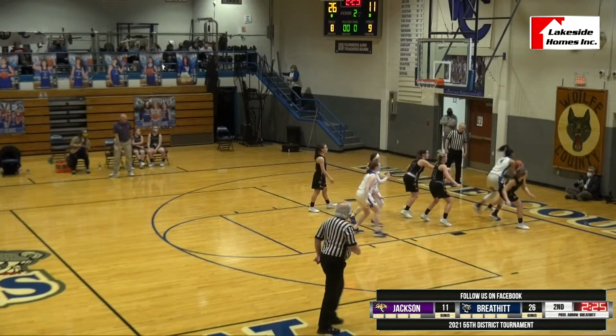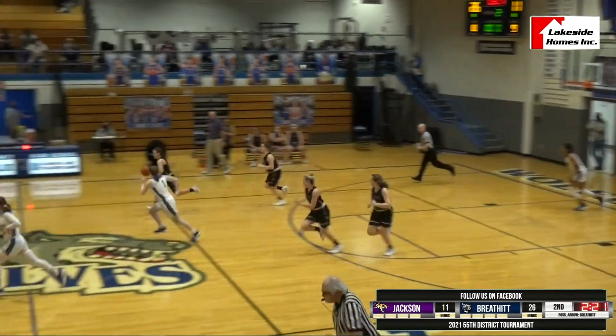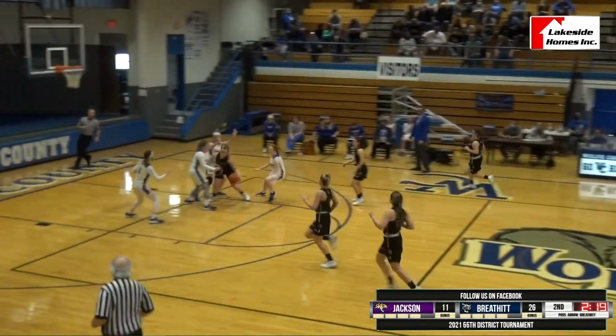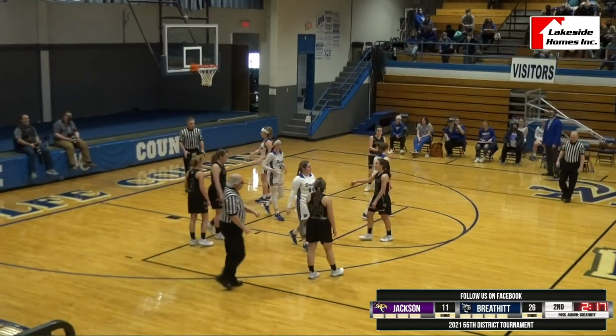As Gross misses, but Schutz gets the rebound and loses the ball. I thought she might have been out of bounds, but Riley Turner's going to press it up the court quick. Goes up for Tincher, and Tincher's going to get fouled. She'll go to the line.